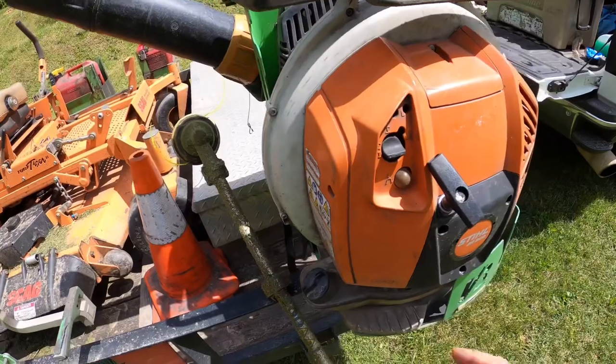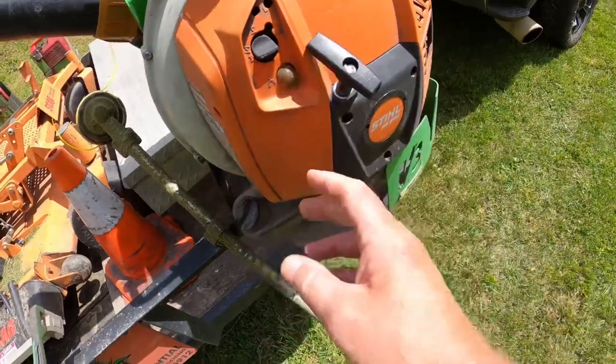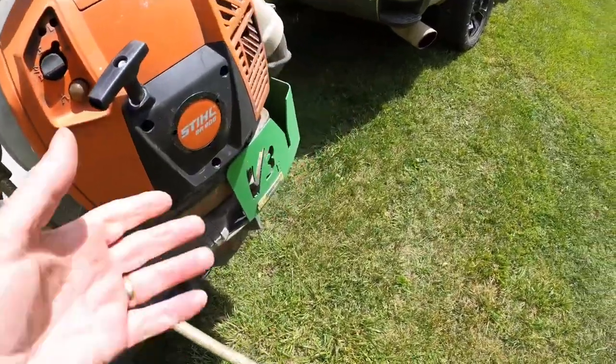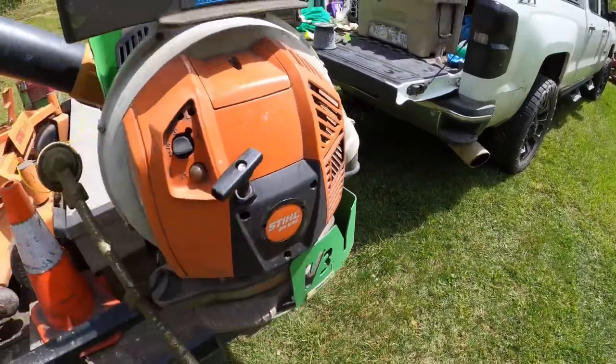The only thing you've got to do is order this whole piece right here, this black piece. It's already got the rewind and everything in it, the cable, to start it. Basically you take this off, take it loose around here, and it comes off, and you bolt this on, and that's it.